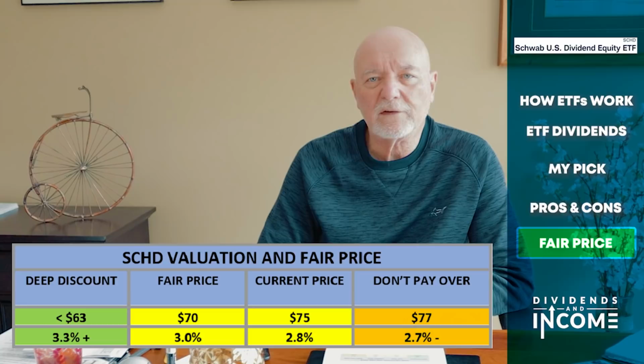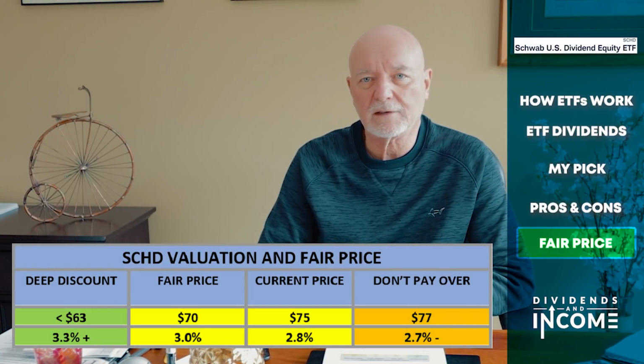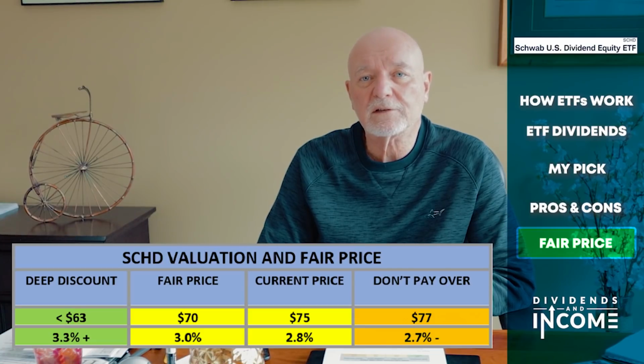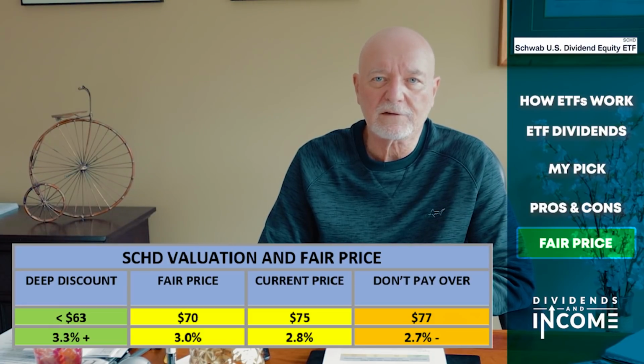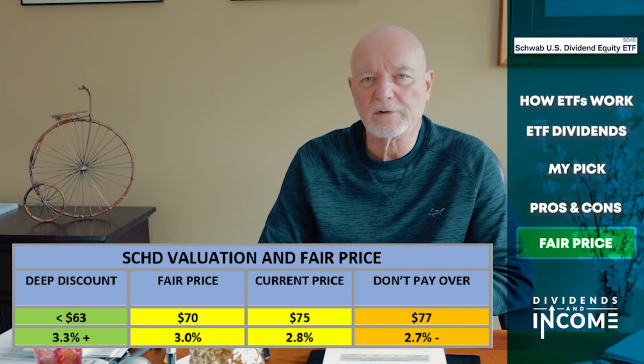So that's two different ways to look at fair value for an ETF with a portfolio. You can look at the price itself per share, as we normally do with stocks, or you can look at the yield. When the yield hits a certain number, you can say that's when I'd be interested in buying, but not when it's less than that. Going to the left-hand column, a deep discount price on SCHD I think would be $63 a share, and the yield at that price would be 3.3% or higher. Either of those conditions would represent an extremely good deal on SCHD.